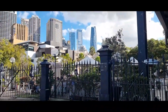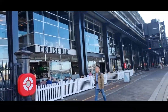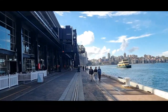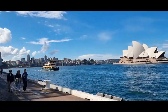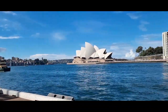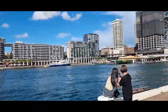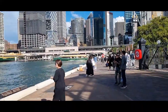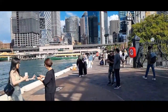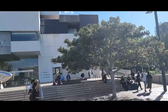I've just been for lunch. Not here, just further up. We went to the James Squire Bar, which is just up there. Very nice pulled pork burger. Beautiful. And now we're heading back down to the ferry to catch it back to Luna Park, and then we'll have a coffee there and then take the drive back home.